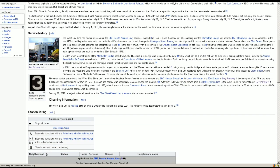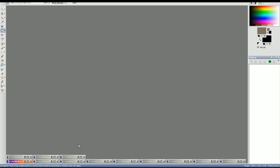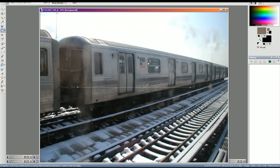Service history, blah, blah, blah. Yeah, 2001 Manhattan Bridge reconstruction, the B service. See, that's one of those things I learned about the New York City subway when the Manhattan Bridge was down. So all my concept of what runs on what is sort of all screwed up. So it was the B, and then it became the W, and then the D. I don't even know. Whatever. 62nd Street. D. All right. Continuing on. Yeah, I guess it was a D at this time.